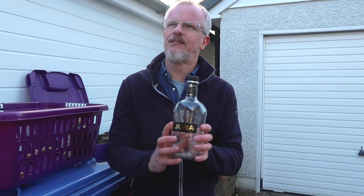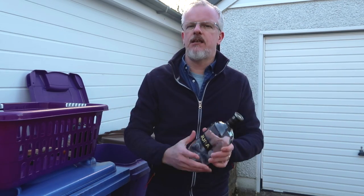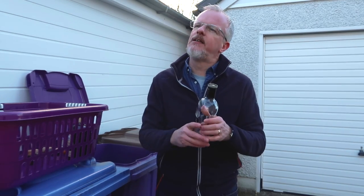Jura 10-year-old. We shared this bottle, we finished it off last night. This wasn't mine, this was a friend of mine, Craig's. He brought it over and we finished it together, and we had a lineup of Juras. We had this alongside the Journey and alongside the Origin for a burn supper last night.